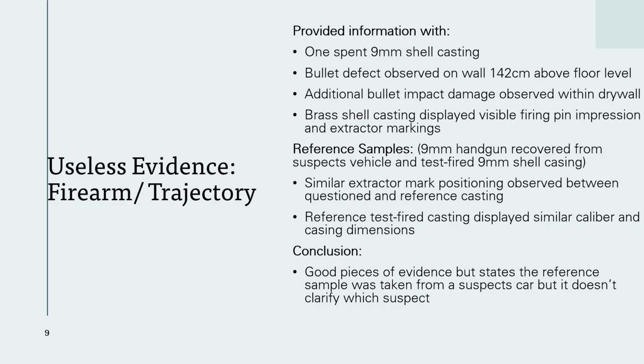But in conclusion, although these were good pieces of evidence, it states that the reference sample was taken from a suspect's car, but within the suspects, it doesn't say if it was suspect A or B and doesn't clarify.